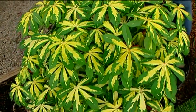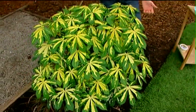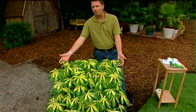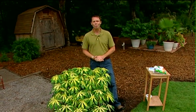So whether you enjoy tapioca or cassava food products, or you want to locate the variegated tapioca plant for your garden, it's very beautiful and a very important plant worldwide.